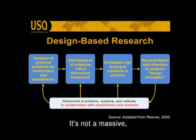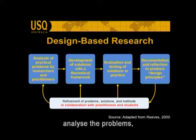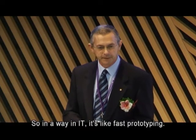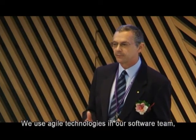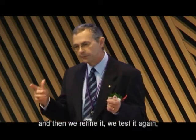It's not a massive, grand-scale type of research, but for each course that we have, we encourage people to look at their pedagogy, analyze the problems, and we put teams together to enable them to do this. So in a way, in IT, it's like fast prototyping. We use agile technologies in our software team. So we develop something, we test it, and then we refine it, we test it again, we move on. So incrementally, we're making progress.